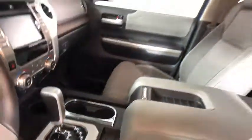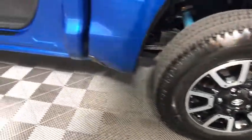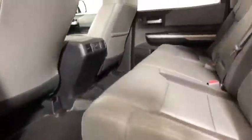With a towing capacity of up to 10,000 pounds and a payload capacity of over 2,000 pounds, the Tundra is the perfect mix of power and efficiency. This vehicle has less than 6,000 miles. Here are some of this vehicle's great options.